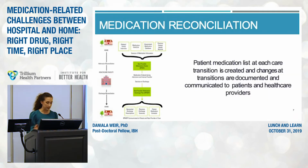So one solution to begin to address these medication-related issues is something called medication reconciliation, which is a process where an accurate and comprehensive list of medications a patient is taking is created at each transition in care between hospital and home. And any additions, discontinuations, or changes to medications are supposed to be accurately documented and communicated to a patient's healthcare provider, as well as the patient themselves and any of their caregivers.